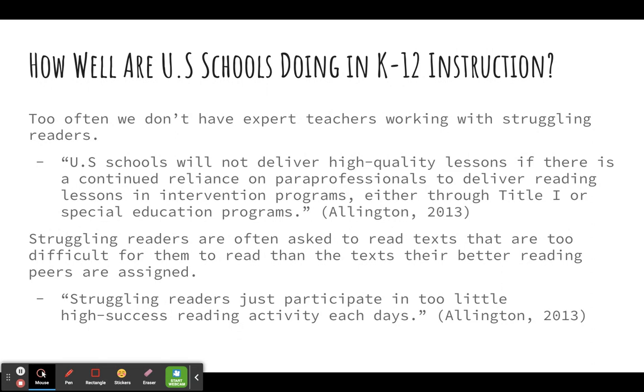U.S. schools will not deliver high-quality lessons if there is a continued reliance on paraprofessionals to deliver reading lessons in intervention programs, either through Title I or special education programs. Personally, I feel that Title I does not really work because students are taken out of the classroom when they should be fully involved in their normal routine.